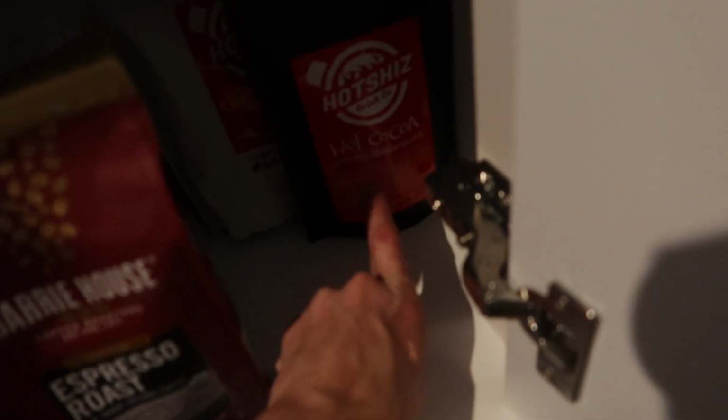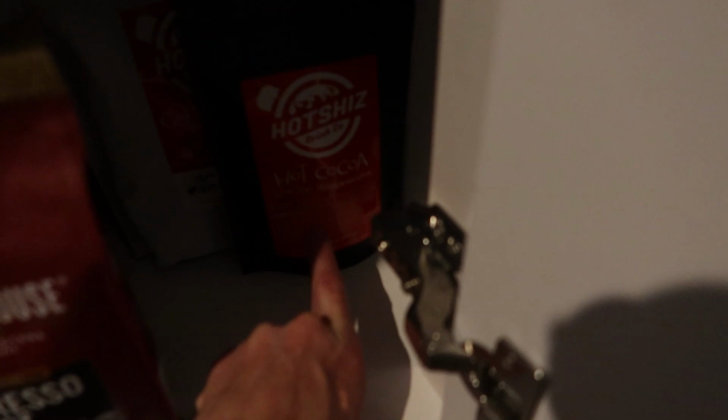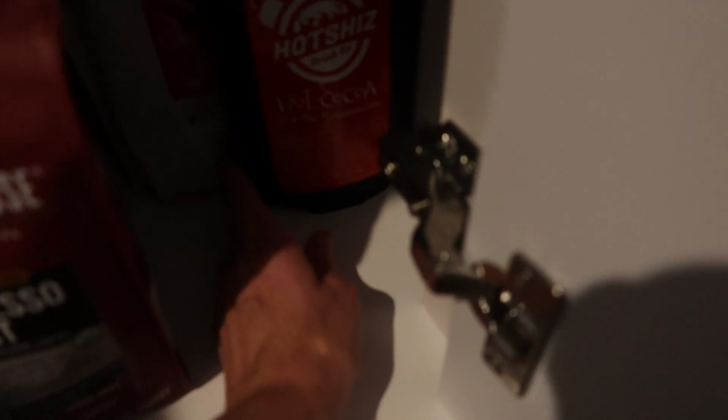Then Hot Shiz, I've heard so much about them. They sent me some samples for the hot cocoa with marshmallows. And then the Buzz Espresso, I did try. It was really good. So I'll be sharing those in coffee reels also, you guys, and I'll link them all down below. Coming up here, I have my original Nespresso Insignia.